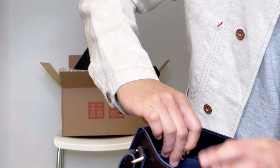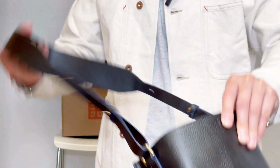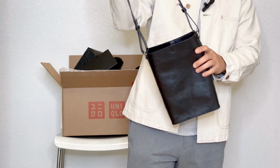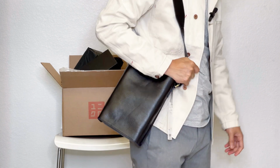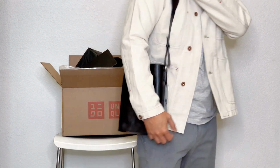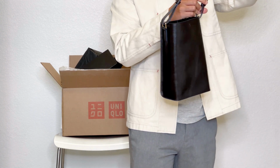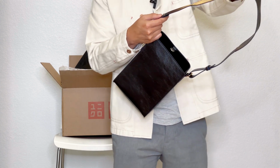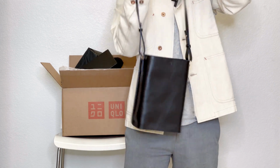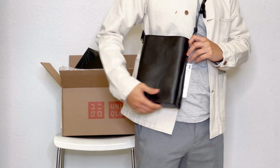Inside the bag, it has a slip pocket, but other than that, it's pretty straightforward. Nothing too crazy about this bag. With this length, I believe it's just for a shoulder bag. I don't know if it's long enough to do crossbody. It doesn't look like I can adjust this, other than making it shorter. It looks like it has another hole here, but I think it may be too challenging to do crossbody.